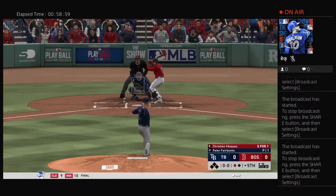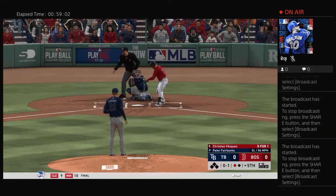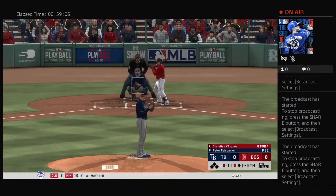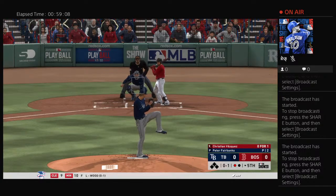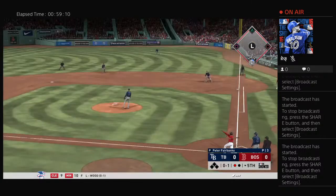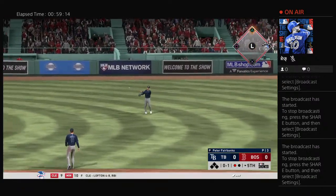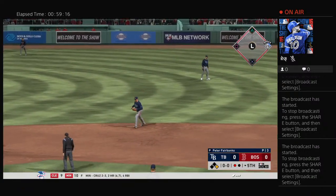He comes set. Here's the 0-0 pitch. First pitch hack in here, and that's the first strike. Takes this the other way to right. And that's a base hit. One for two in his first couple of plate appearances.